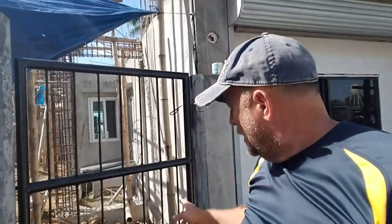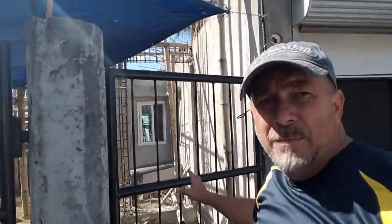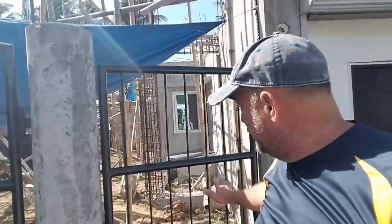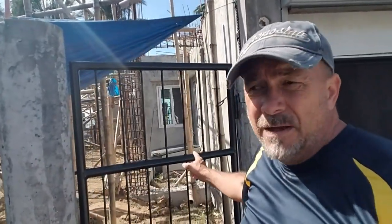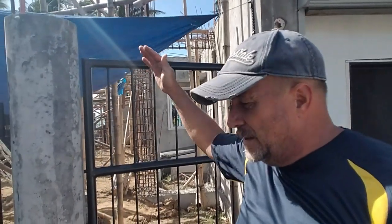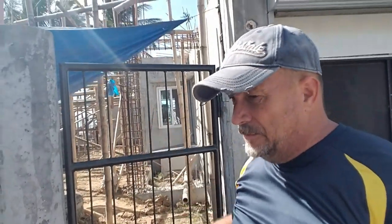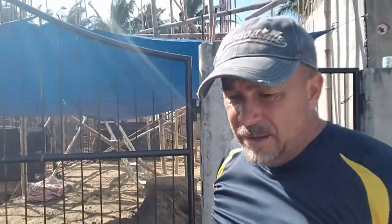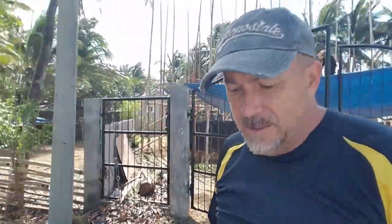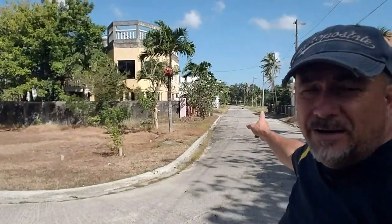All right, I'm having to do a little mapping out here. So when you come in this front gate right here, there's going to be a set of stairs starting right there, and they're going to come up, and there's going to be a landing, and then they're going to turn to the left and go up to the front door up above. And I'm having to make a little bit of adjustments on my house plan as well. Let me show you something here. So this is straight down the street right here.